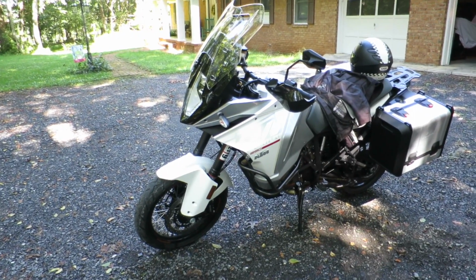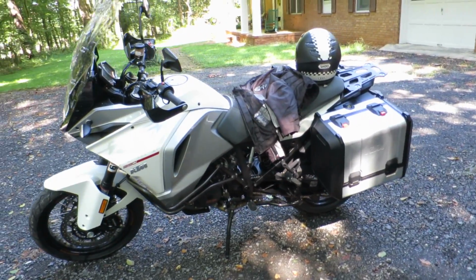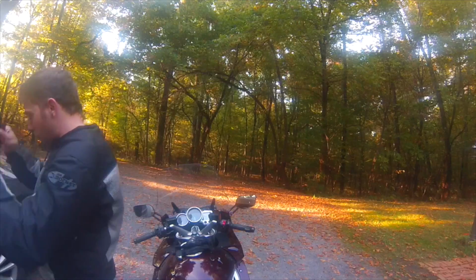It is super hot today with a heat index of like 105, 106, so we're not taking the FJR out. It's just too darn hot. Instead, we're going to take out this 2016 KTM 1290 Super Adventure. It's going to be a good day.